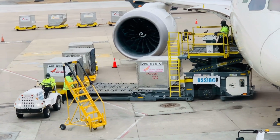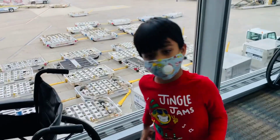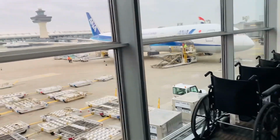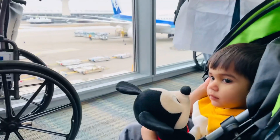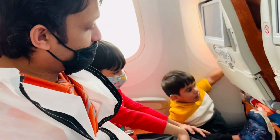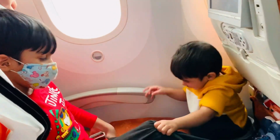Guys, you know there's COVID-19, right? So, they gave us a dress kit, face shields, and face masks that protect us from the COVID-19 virus. We boarded the flight in Dallas Airport, Washington, D.C. Guys, you have to do the COVID test within 72 hours of the travel. Initially, they did the temperature check. Then they allowed us for the baggage check-in. Look at that. It's very cool.